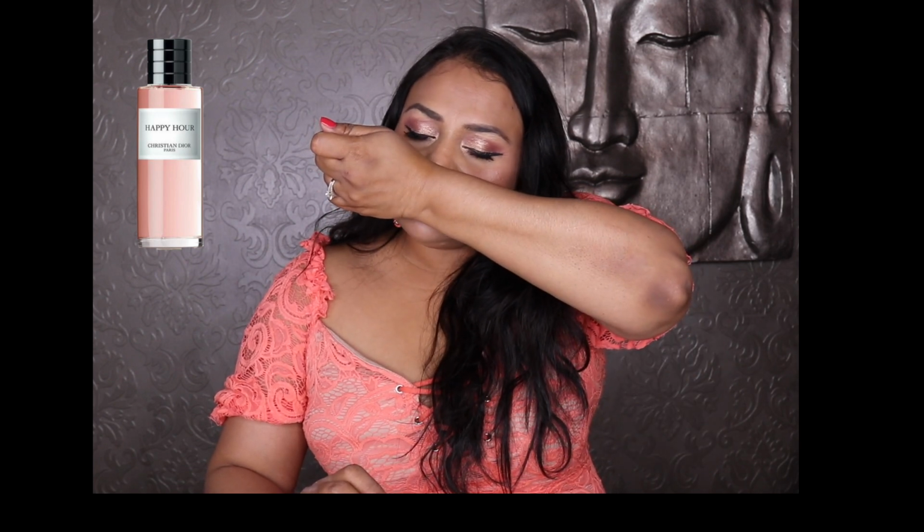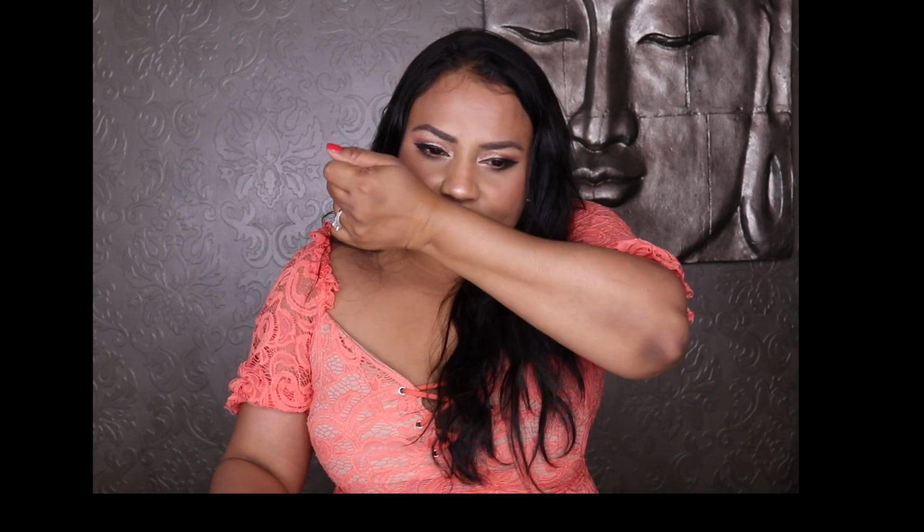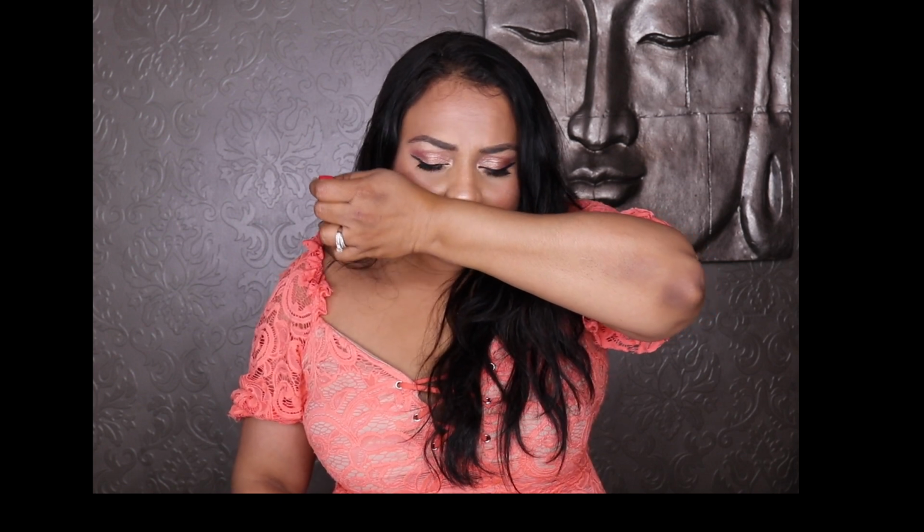Oh, this is such a pretty one too, you guys. There's something very calming and sensual about this one. And no wonder it's called Happy Hour. There's something very happy and sensual, calming and zen about this fragrance. I'm gonna look up the notes here soon. There's another flower in there that smells familiar, like one of my favorite types of scents, but I can't quite put my finger on it. And there's something fruity about it. Let me look up the notes.